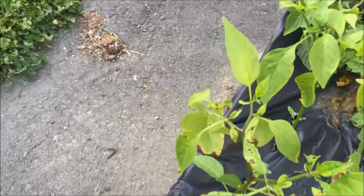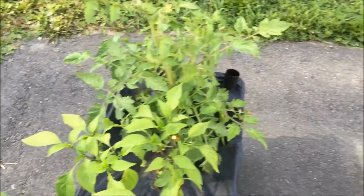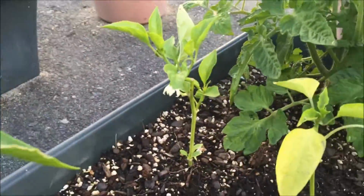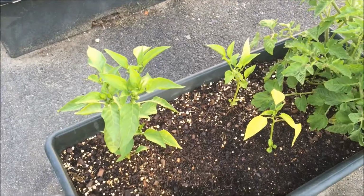I'm not sure why, if there's just too much water, not enough water, who knows. This Roma plant is doing well. These peppers, this is the pot that I had to pull one of the peppers. Say that three times fast.